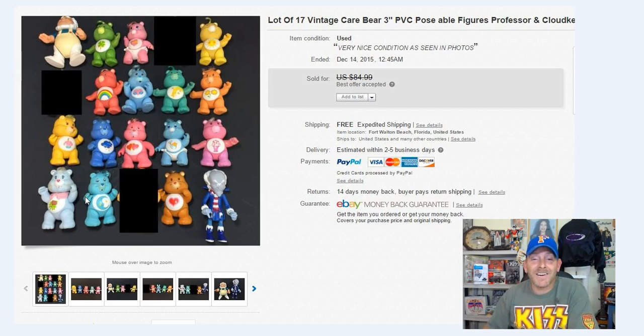So he gave me a very nice price for them. And instead of redoing it, I just blacked out the pictures and re-uploaded the pictures. So I ended up getting, let's see here, $76.49. So yeah, these are the older Care Bears. I think they're from the 80s maybe. Not totally sure.